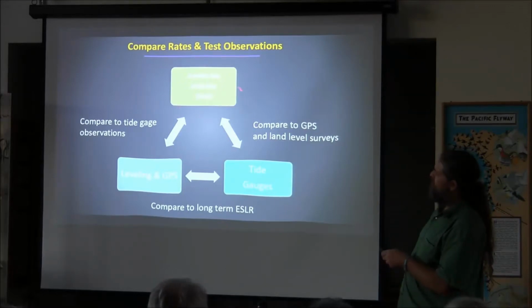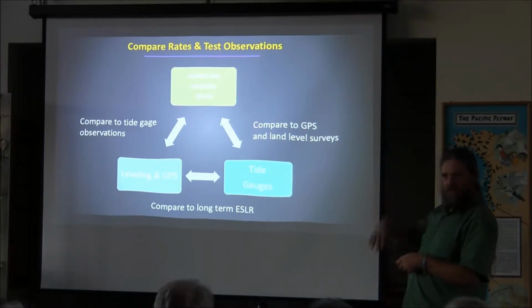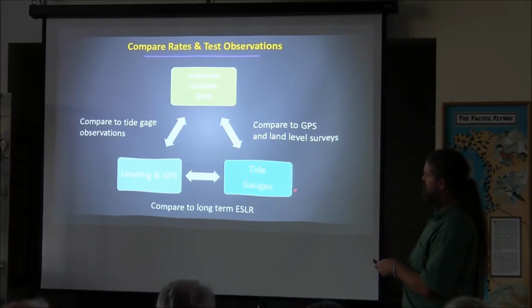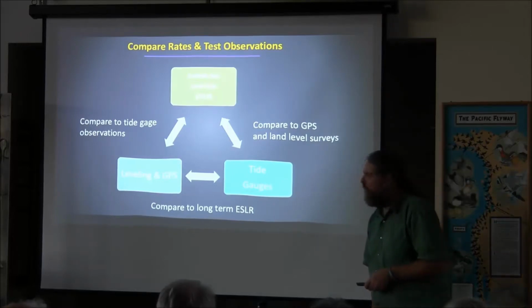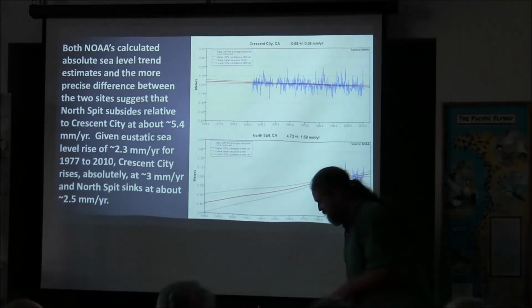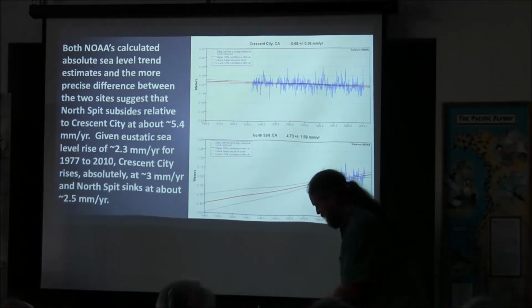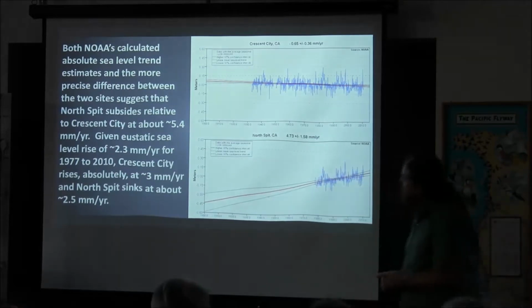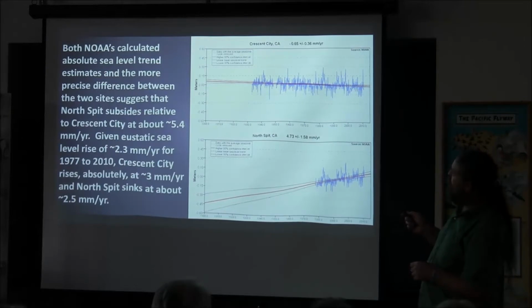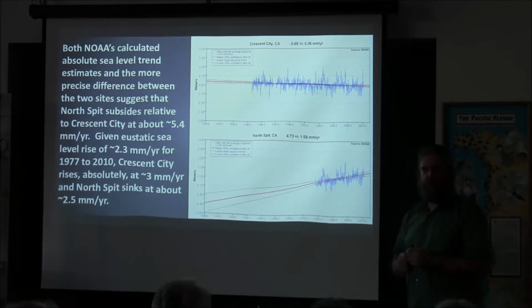So we utilize eustatic sea level rise, that's the glacial interglacial cycle, and maybe anthropogenic forcing of sea level rise, tide gauges, and leveling and GPS data to try to figure out what's going on around here. So if you look at the observations at two NOAA tide gauges, here's Crescent City, and here's the North Spit. At Crescent City, sea level is falling at 0.65 millimeters a year.